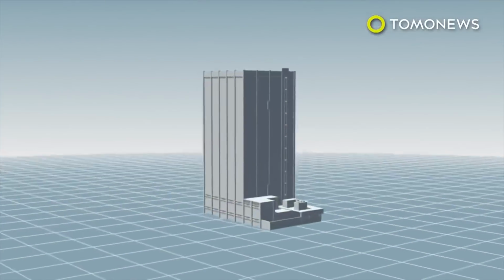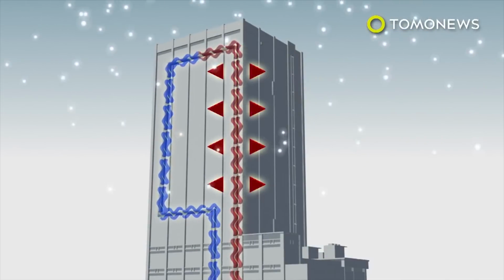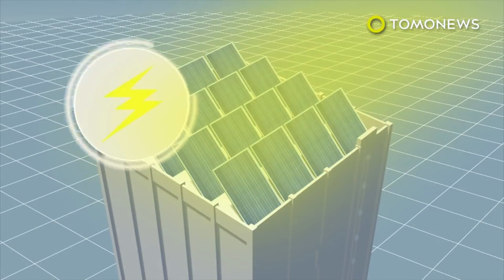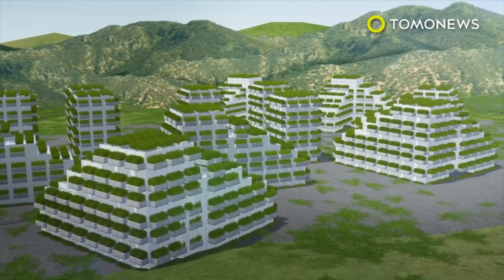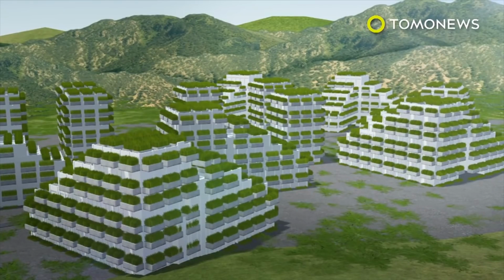The buildings will draw on geothermal energy to provide cooling and heating systems for interior air conditioning. Solar panels will be installed over the rooftops to harvest solar energy. A total of 40,000 trees and almost 1 million plants representing over 100 species will be planted on building facades, in parks, and on city streets.